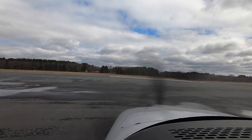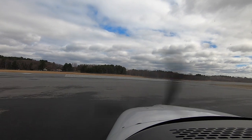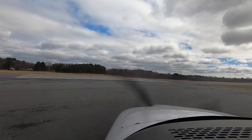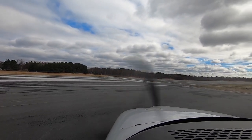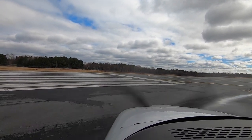When you're saying clear, you don't see any traffic. Correct, that's what it means. Even though he's just cleared me for takeoff, I'm reconfirming that there's nobody on approach to land. It would be an immediate conflict.